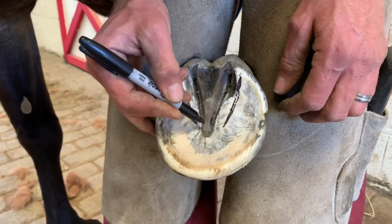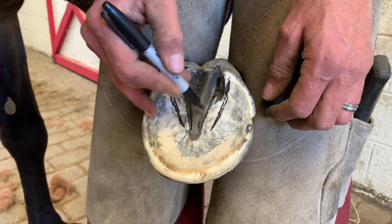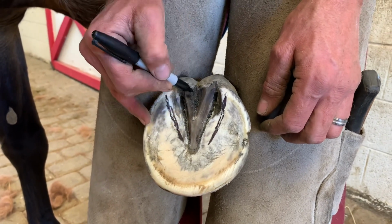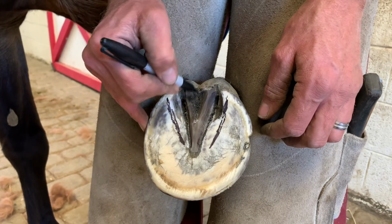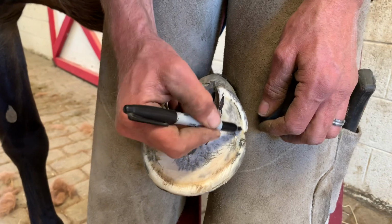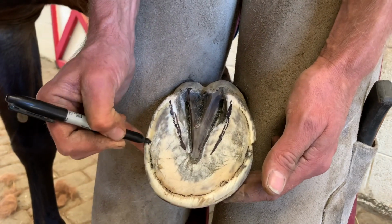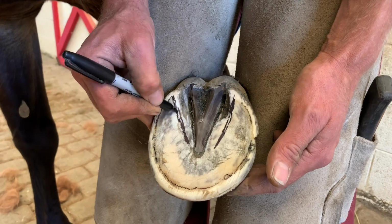This portion, most of us know, is called the frog. And the frog has a lateral sulcus, a medial sulcus, or excuse me, a center sulcus and a medial sulcus. The white line goes all the way around the horse's foot, and then it connects down into the bar.